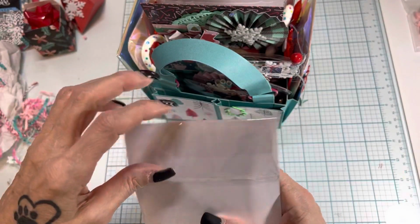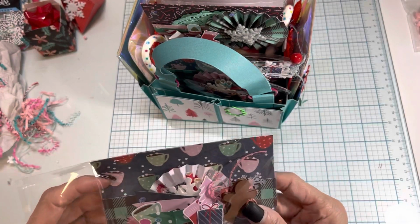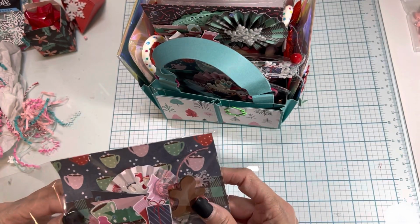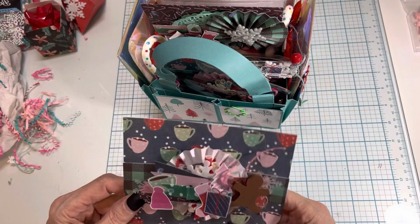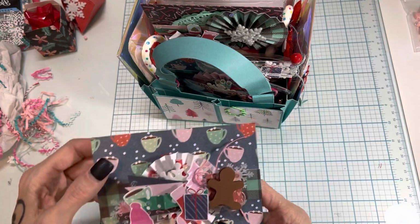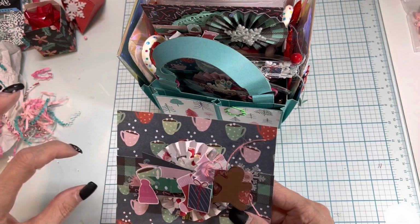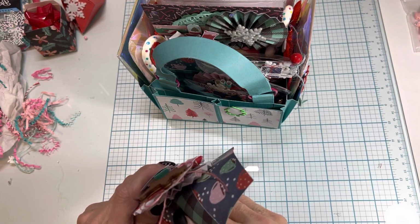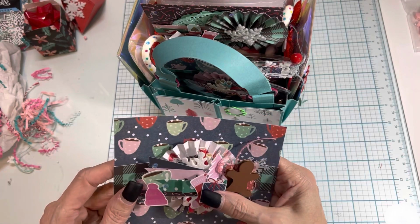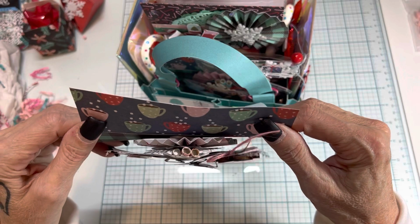Okay, and then, oh, look at this. This is darling. I'm sure this is one of the embellishments. We had to do 2 sets of 4 embellishments. Oh, this is cute. I like how she's put it on this. She's cut out a piece of paper, and then she's put like a strip. And then she's just put it on here with some foam so that I can take it off to use it. It's very layered. Can you guys see how layered that is?